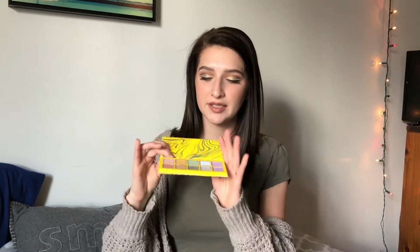Also, just a little side note, I really love the Calm Before the Storm palette because when you look at this, you just think of spring and Easter, and it's the perfect time because we're getting close to Easter and it's kind of close to spring, you know, so it's super cute and I love it.